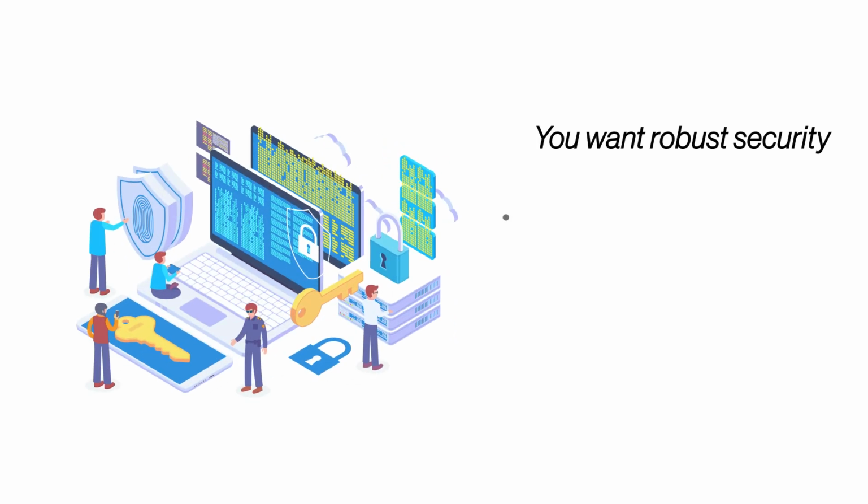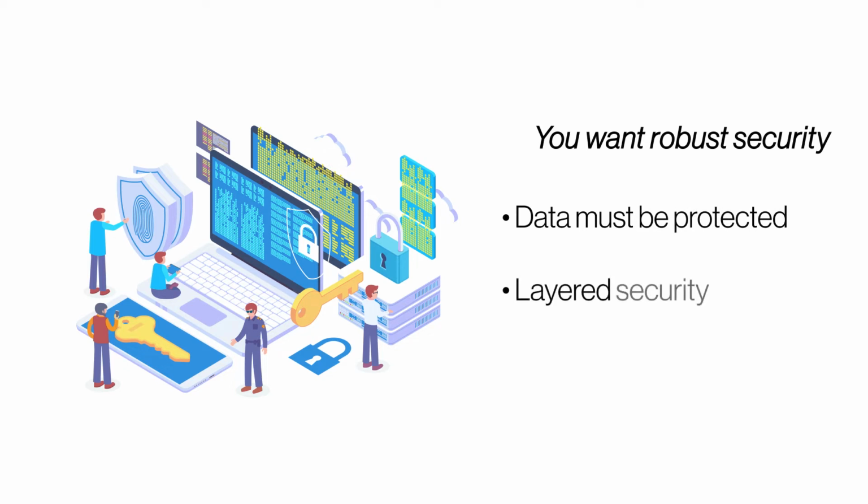You want robust security. Security is a prominent concern for all websites, especially those that deal with sensitive user data. Managed VPS Hosting offers robust security for a website with isolation and layered security.